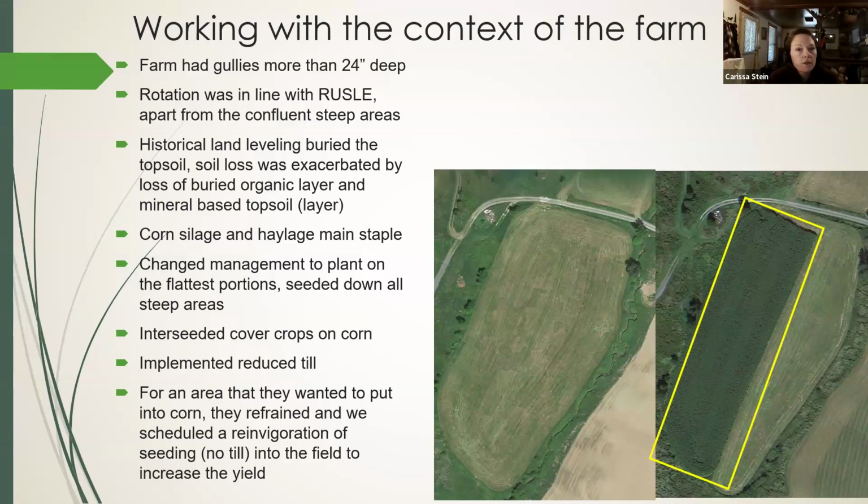So seeding those areas down, as well as squaring up some of the fields, which was also helpful to this farmer. They were also increasing their rotation, doing cover crop, and reducing the till, and saw a lot of benefits and a lot less topsoil loss.